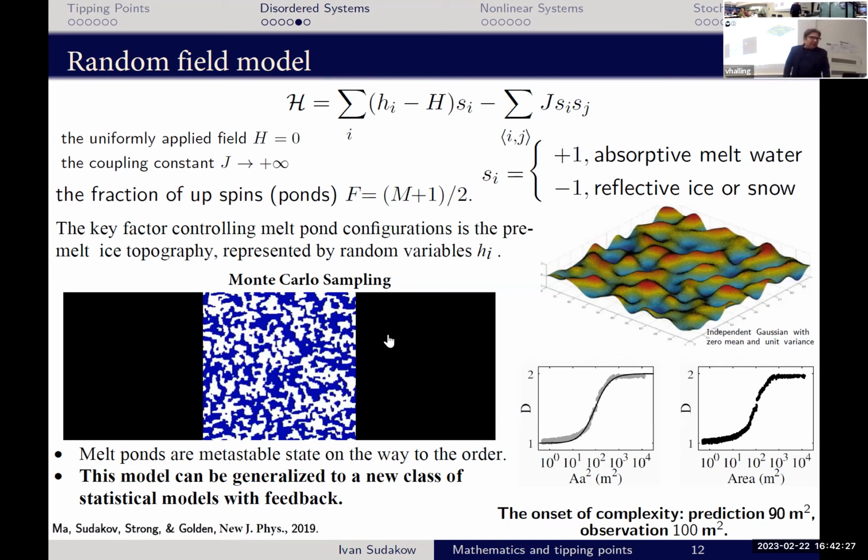So it's interesting. And while we say modeling all these things, we say, oh, it works, just because we see something similar. We cannot say like this. So what we did, we ran some simulation and we compare real data for fractal dimension and area with simulated data fractal dimension and area. And we found that the onset of complexity beginning at 90 meters squared. Real data show 100 meters squared. Our model show 90 meters.